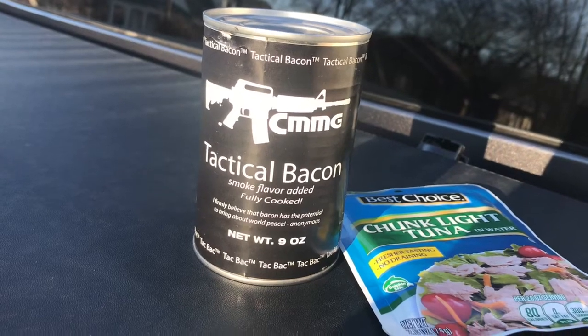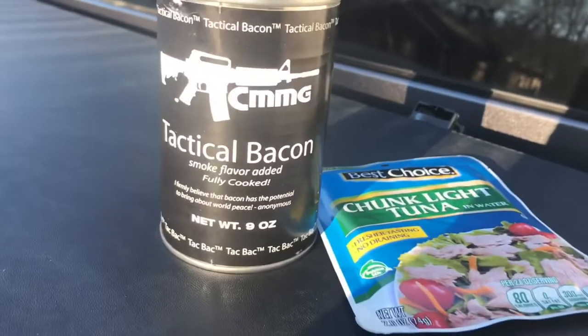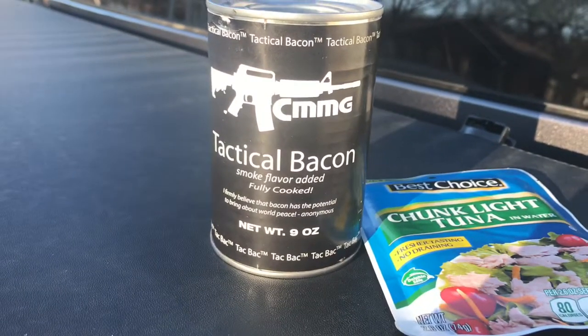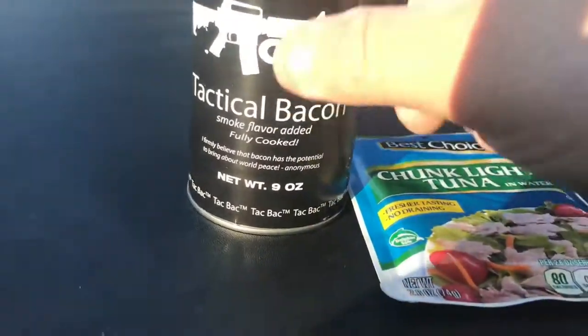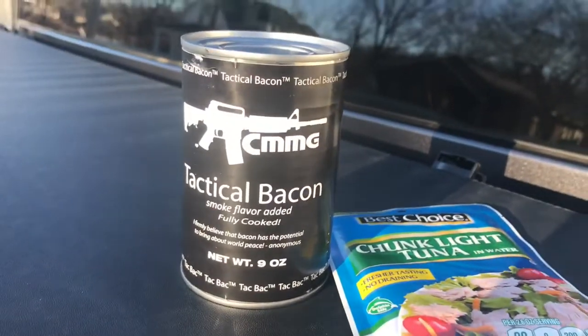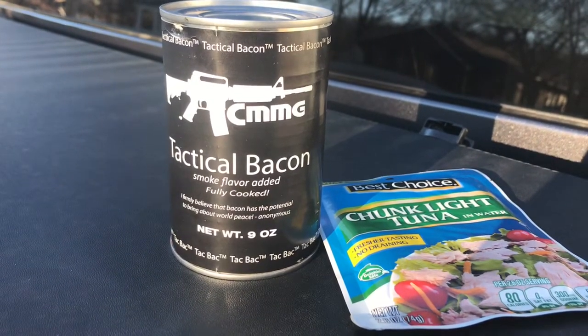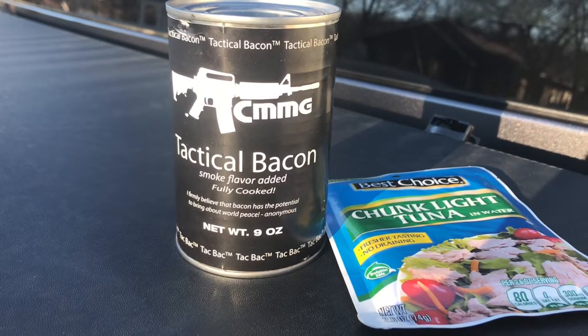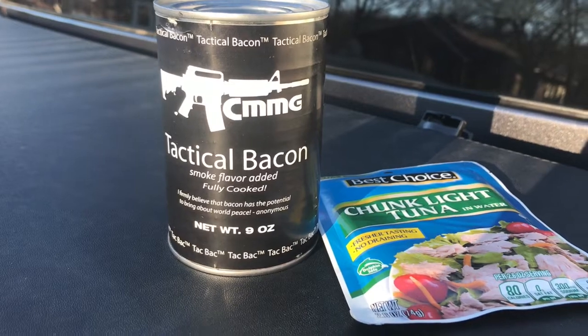So what kind of packaged meats do you have in your preparedness? Do you do envelopes or do you do cans? It's kind of a big question. I mean, there's a lot of things you can talk about and do when you're talking about canned meats. So back to canned meats. Obviously I switched around a little.